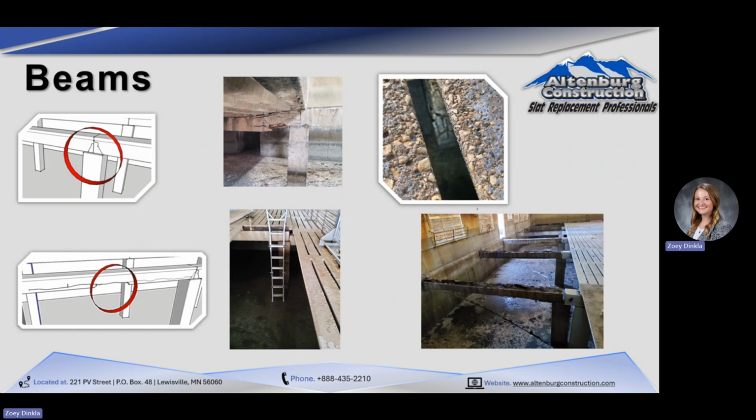And it's highly variable from what we see. Some manufacturers, that crack can take 5 years to move from here and start getting out in. And the more that we see this crack, the more concerned we are. And that's going to determine whether you have a slat and beam replacement in 3 years or 5 years or 7 years. Okay.